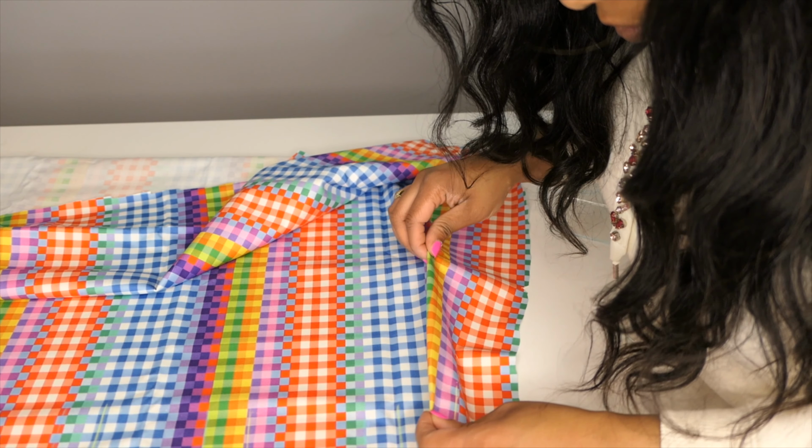These are the buttons that I ordered. They ended up being so tiny, and so I didn't use those, of course, and I will use them at a later date, hopefully, for maybe like a sleeve cuff or something. I don't know what else you would use these tiny buttons for.